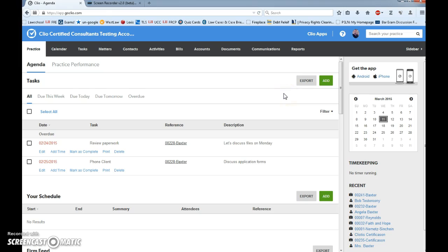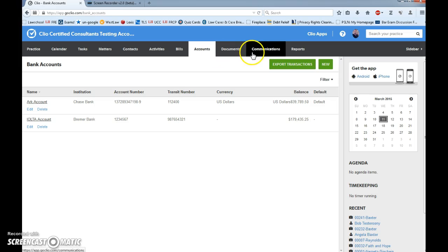So for instance, if we're going to get set up here, we would want to make sure we have our account set up. So let's go to accounts and make sure we have the information set up, because we both know as attorneys you're going to have what's called an IOLTA account, and then you're going to have a regular operating account, which is your bank account.